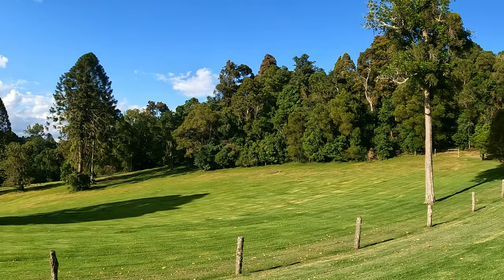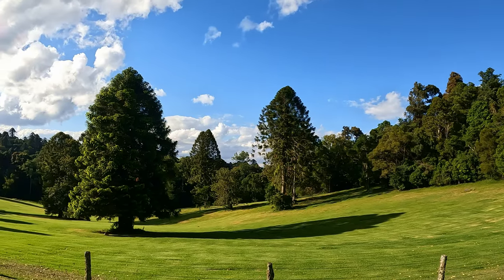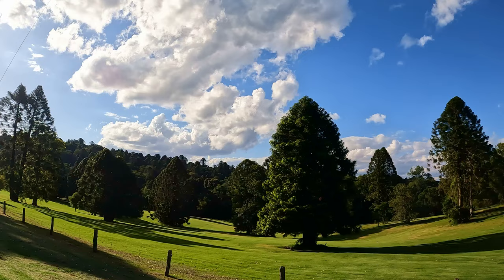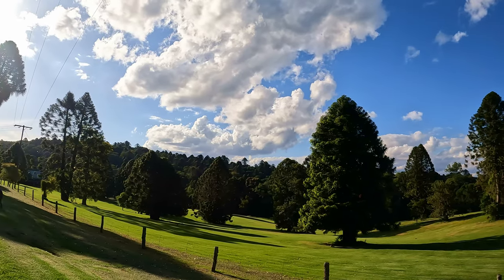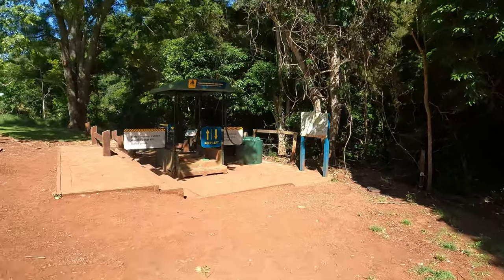Rainforest-clad peaks shelter the largest stand of ancient Bunya pines in the world. Discover cool mountains, rainforests and waterfalls, unique range-top grasslands, panoramic views, colorful bird life, and enthralling stories of times long ago.